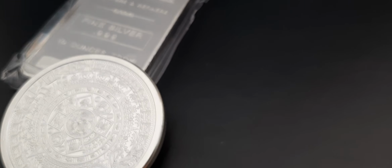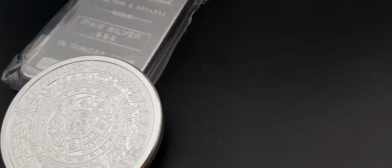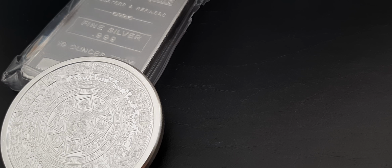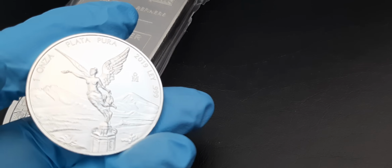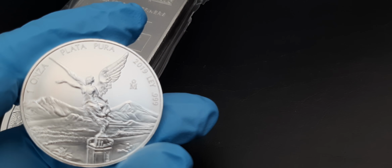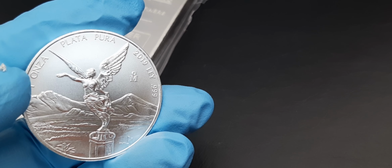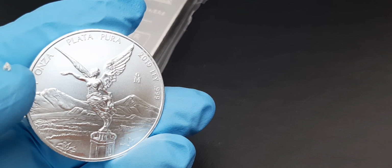So I think the moral of the story is be okay with being patient, be selective. I think premiums are really high right now, and I think they'll normalize a bit once more inventory makes it to the market. And maybe at some point in the future, I'll talk about semi-numismatics and how I go about that. I'm able to get these for about the same price that I get Silver Eagles, maybe 50 cents more.